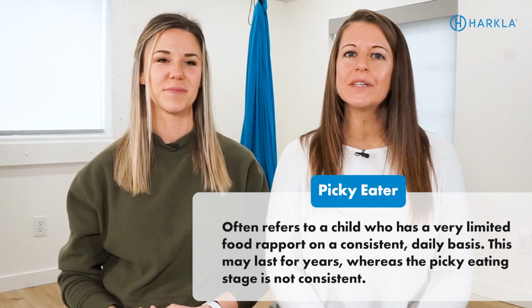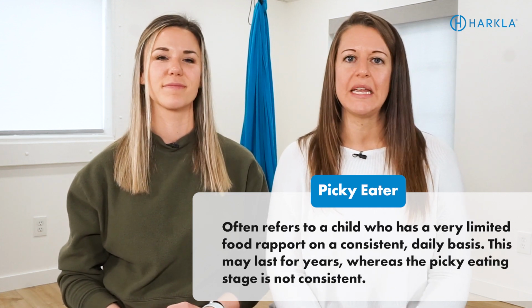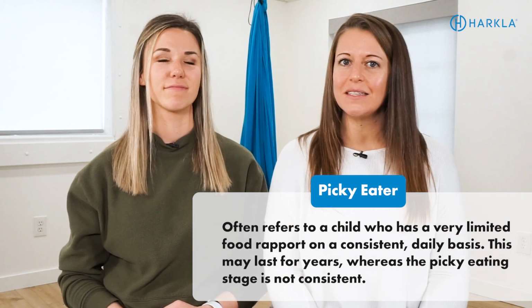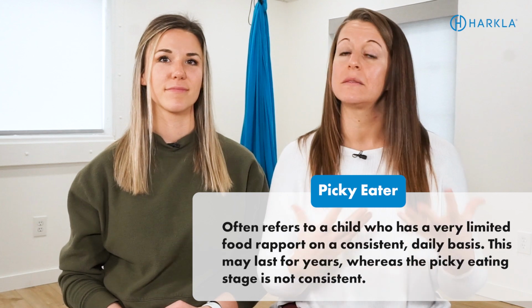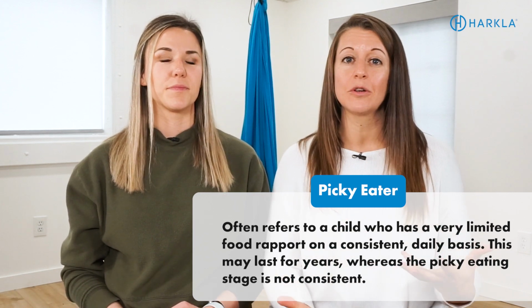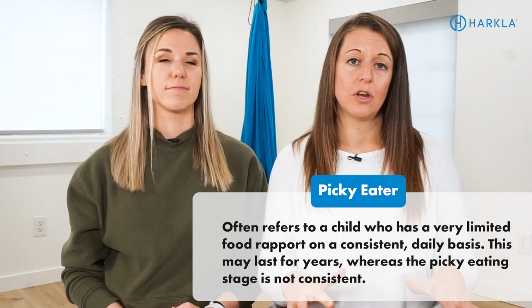But I think it's important to talk about the difference between normal picky eating phases that children go through, that we expect them to go through, and a child who's a picky eater who cannot tolerate certain foods, because there is a difference.